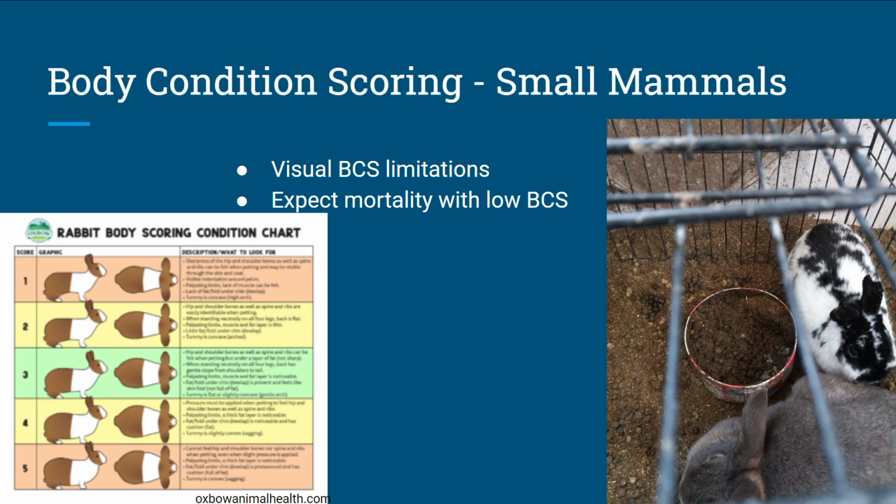I think Taylor used a similar picture from the Montezuma case, and these rabbits are underweight, but it's almost impossible to tell that in a photo. Even with this body condition scoring chart, the difference between an emaciated rabbit and an obese rabbit is pretty difficult for me to assess. So you really have to put hands on these small mammals in order to appropriately assess them.